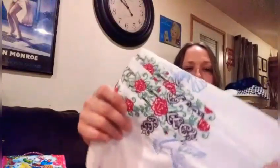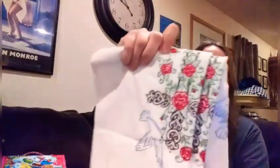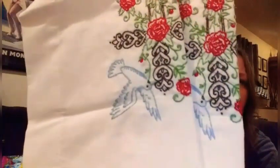Okay. And then I got these. I'll try to speed it up. We're going on 20 minutes here already, but I found these two vintage pillowcases. They're embroidered. Look how pretty they are. And they're in great shape. I really, really like them. So there's a set of two of those.